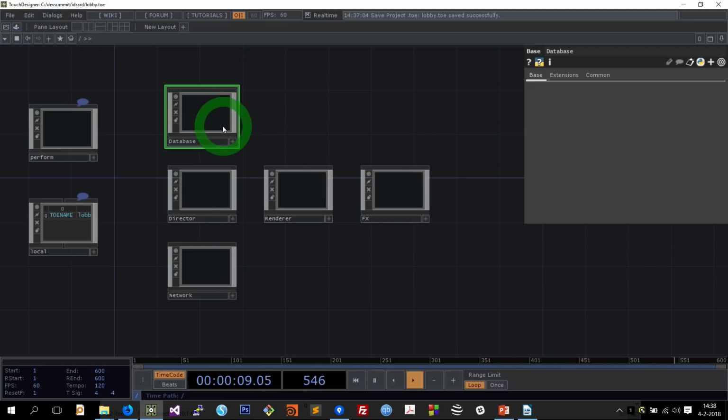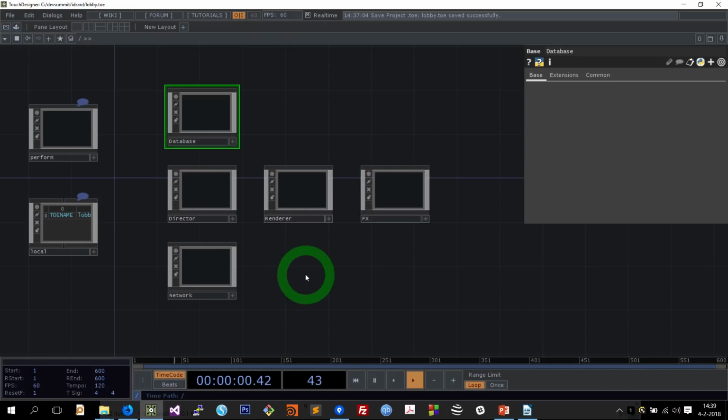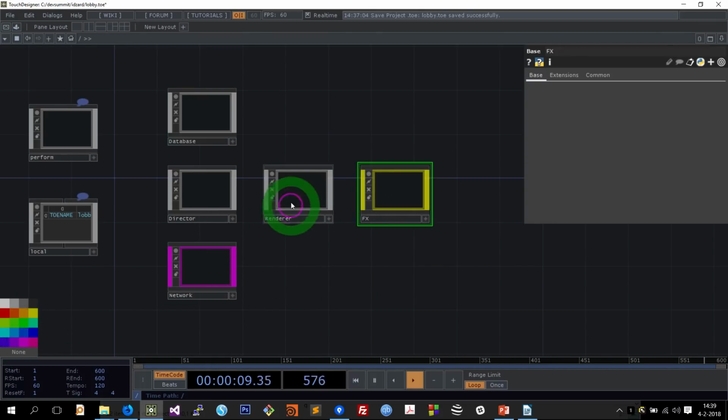And as we have saved this out, maybe do color code as well. Yeah, like this, with container. You can also do a color code, which is the button C on your keyboard, and then this fellow pops up, and you can color every node. Everybody has their own scheme to color things. But you can, for instance, make the network purple and the effects yellow, etc.